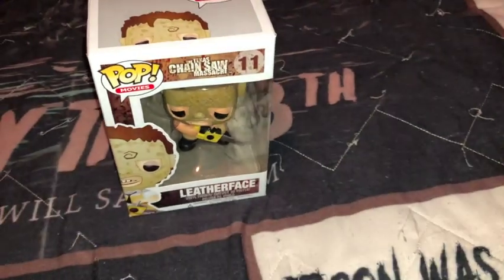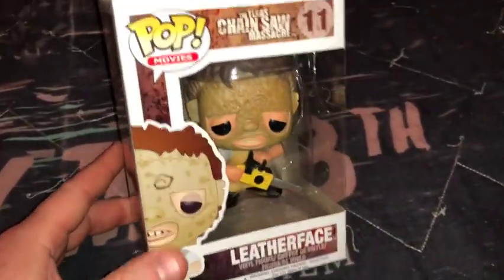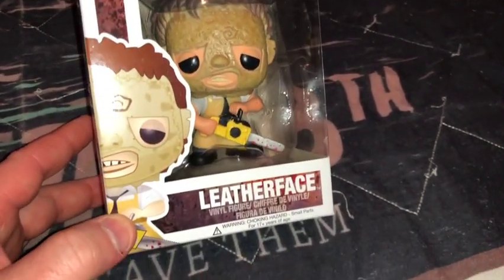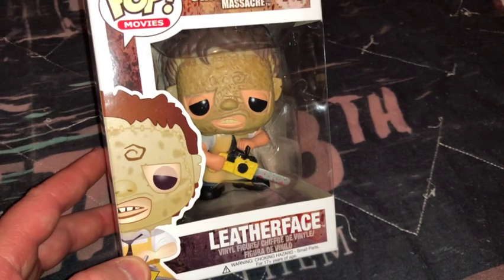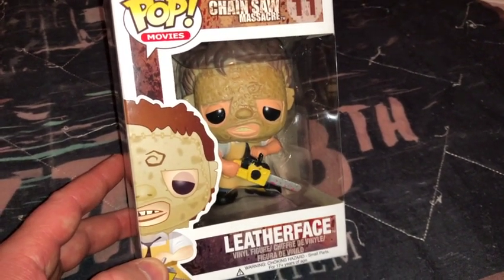I do have a bobblehead. I'm not really a bobblehead guy. I only have a handful of these. I don't really like them that much, but these were all gifts to me. But with that said, this is the original, just the regular Leatherface with the killing mask. There's also a Leatherface with the Pretty Woman mask with the makeup and the lipstick, and that thing's going for like 60 bucks right now.